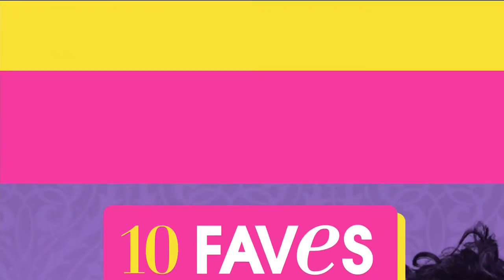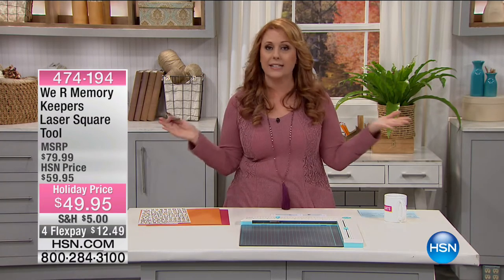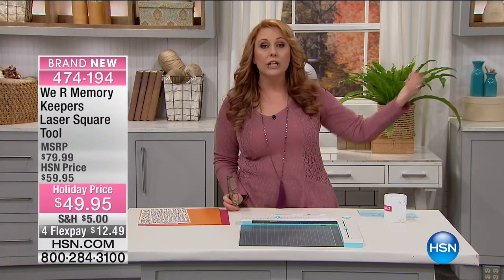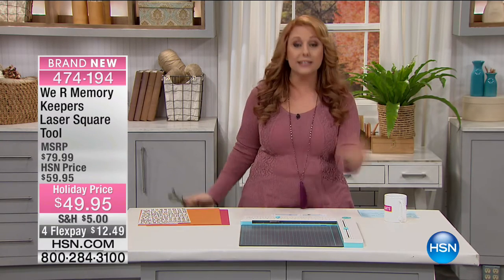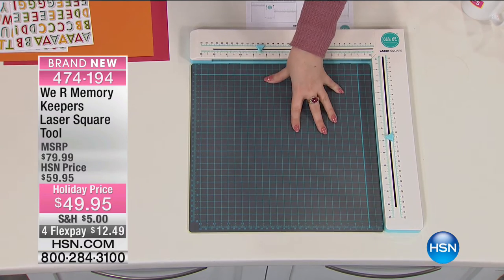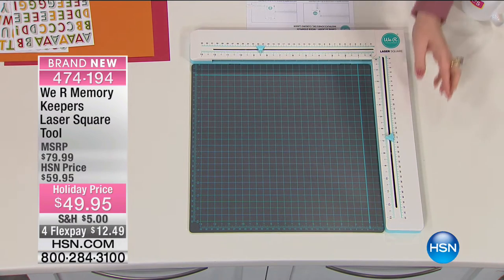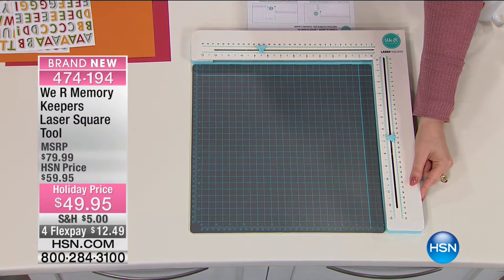Okay. Now, the next item is from a company called We R Memory Keepers, and I think this is a fantastic idea. You can use it for so many different things, from hanging a picture to doing a board to doing lettering even. It's a laser square, and this is what you're getting. You're getting the two-piece laser square, the two-piece mat under it as well, and the instruction sheet. Now, I wanna show you where, on either side, there's a little on-off switch.